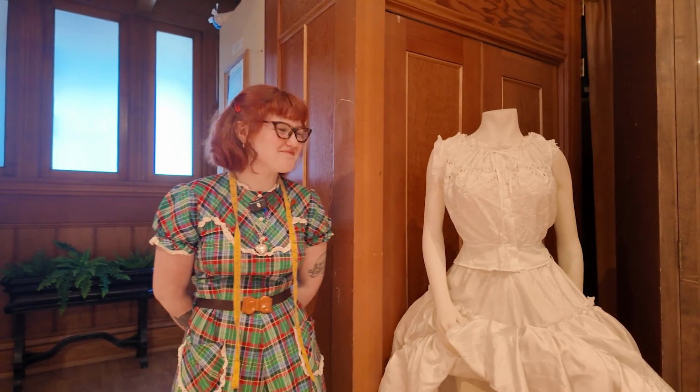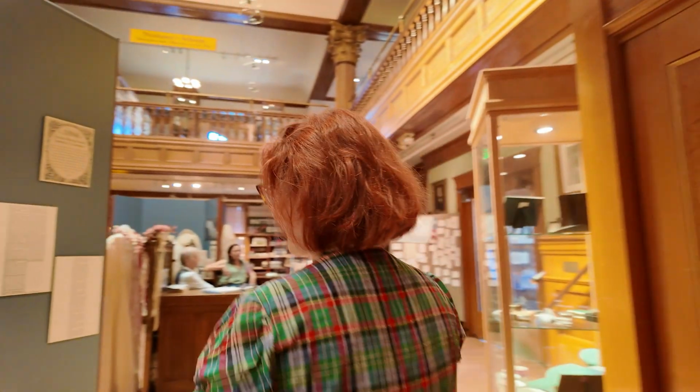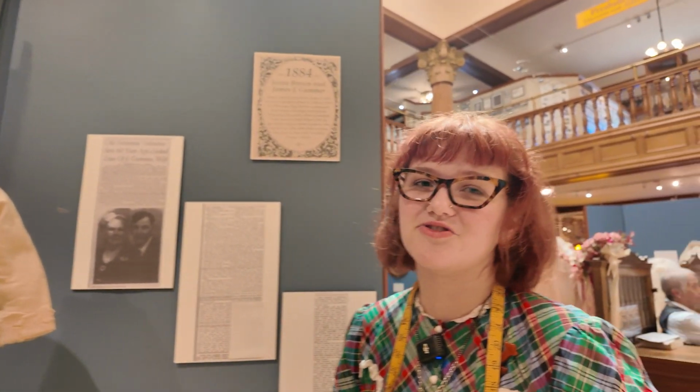Yeah. Well, do you have anything else to share with us today? Yeah, I think my last garment we might look at is Jessie's over here, which is another one of my favorites. This is Jessie Brown, and this dress is beautiful. It's actually tropical white wool.